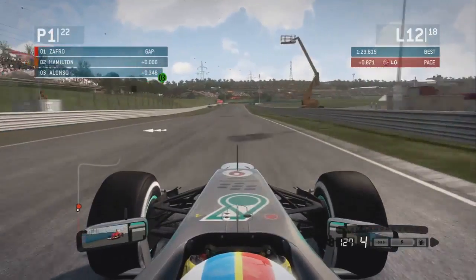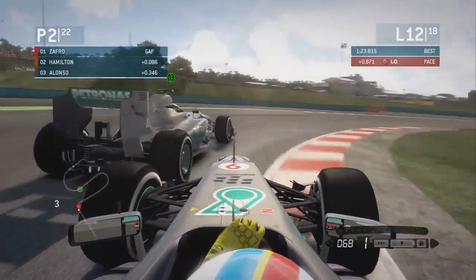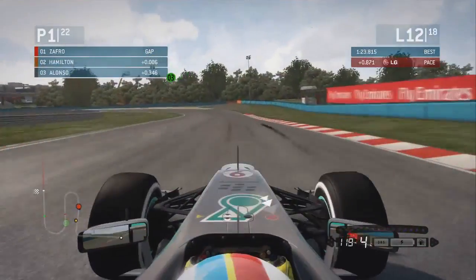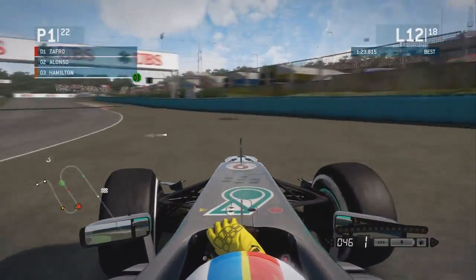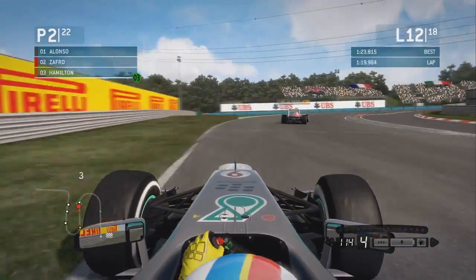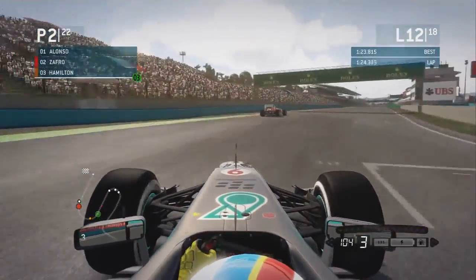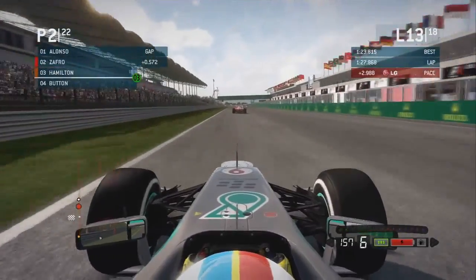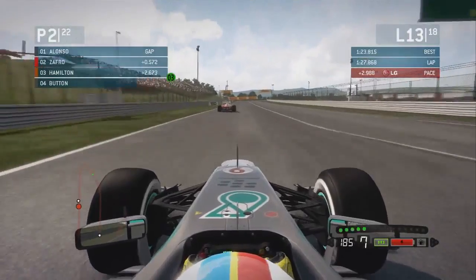Oh no, I hit the curb, but it sent me off course. Ooh. Whoops. Actually, I'm not even sure whether I hit Hamilton there. Oh no. Oh, this is just all going down the drain. This race has just gone really good at some points and then really bad at others. Look at this lap time. I got 3 seconds slower. Oops.